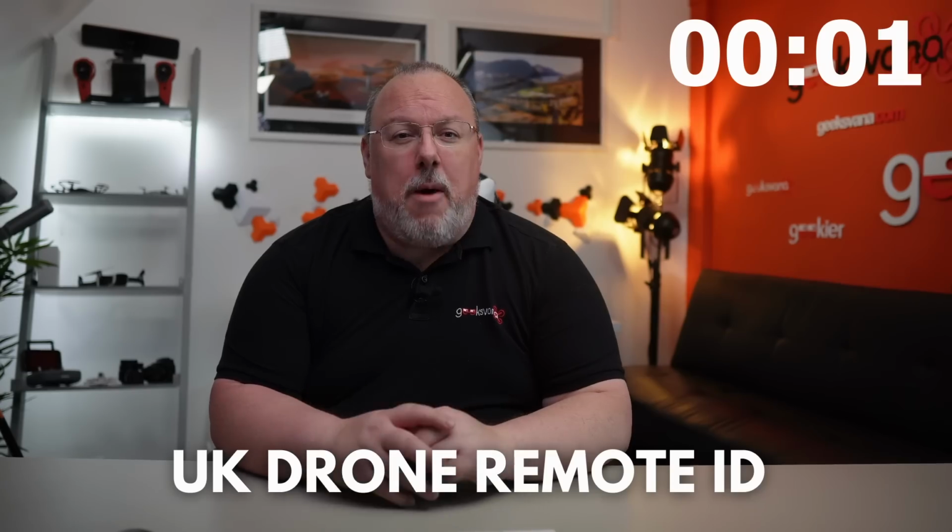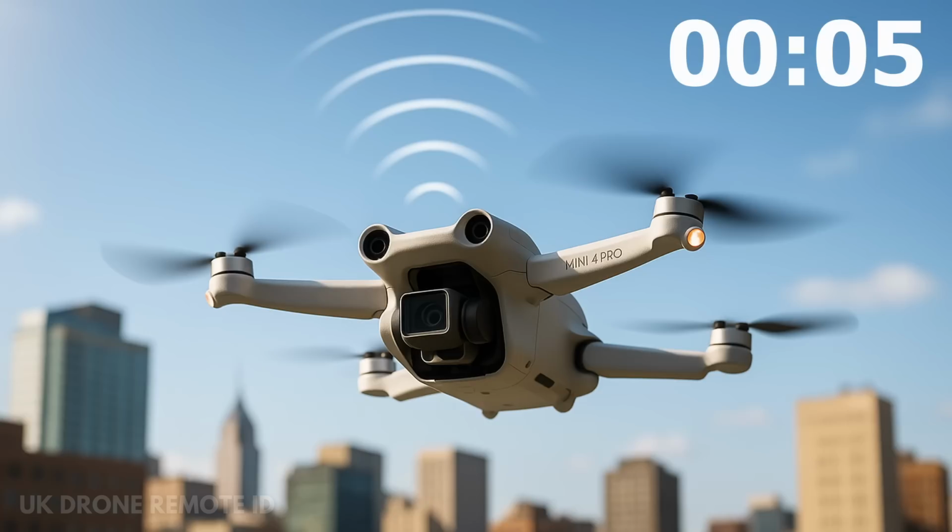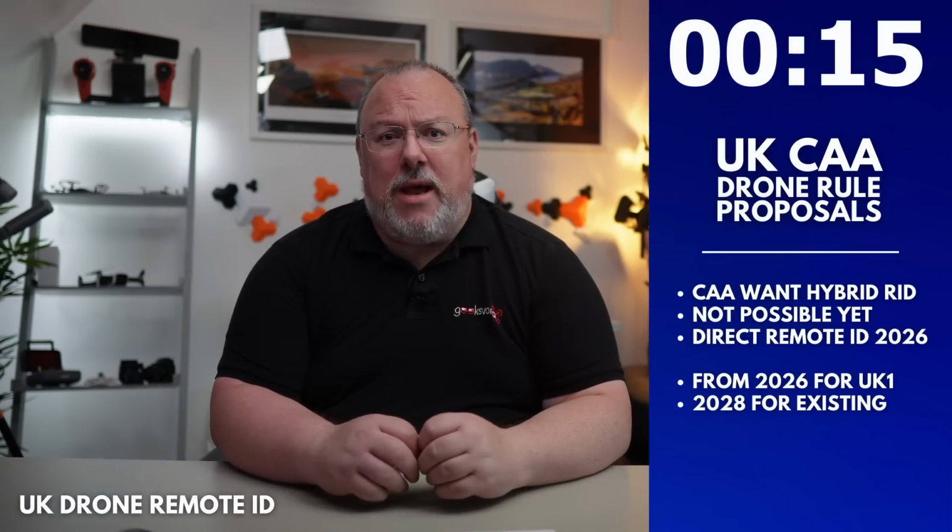We will start with the very unpopular first, remote ID. In very basic terms, this means your drone will be transmitting information, including a specific number, to identify you and your registration details. The CAA want a hybrid system. That means this data will be transmitted across a network directly from your drone and saved. The technical development and cost of this network system means that it will not happen straight away.